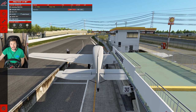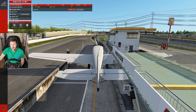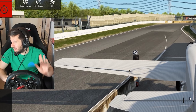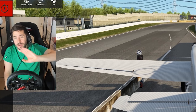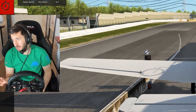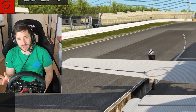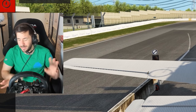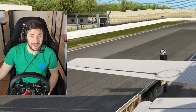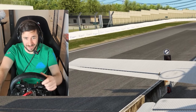Now last, but certainly not least, is this thing. It's a fucking plane. This mod has been around for a long time, but I've never ever tried it before. You're seeing it for the first time here. And there are tons of warnings when you boot this through Content Manager, saying this is probably gonna crash after a couple of minutes because it's not really optimized, surprisingly, for this driving game. So we're gonna just jump in and see if we can get this thing off the ground, I guess.